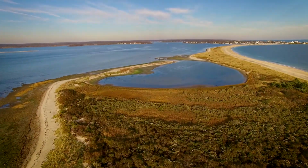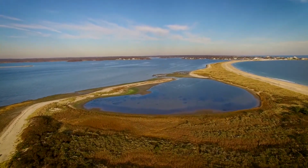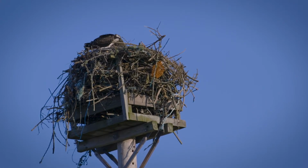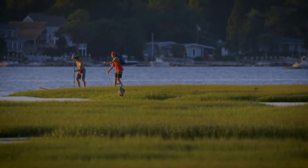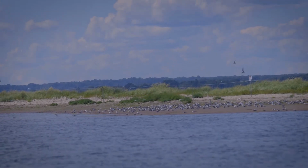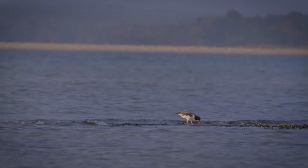The work that's being done on Napatree is uncovering how each species plays an important role in the overall strength of this ecosystem. Taking the time to understand how these plants and animals work in tandem might provide new ideas and some answers to better protecting and retrofitting our man-made coastal communities. Places like this are becoming fewer and harder to find. We really need to protect these jewels for these migratory species.